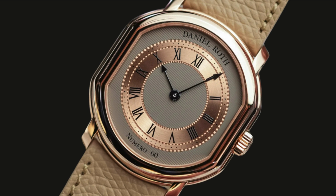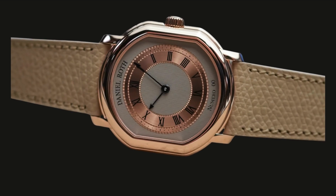Right, so that's our mission today, really. For you listening, we want to dig into why this watch is a big deal, how it connects to the past, and what makes it stand out today. Exactly. We've got some great background here to help us unpack it all. It's quite a story. Let's start right at the beginning then.